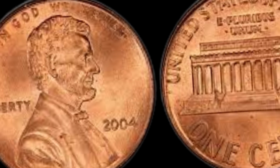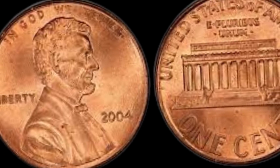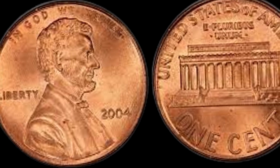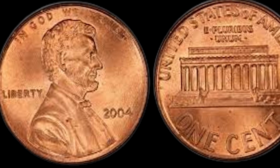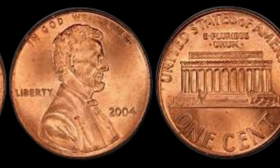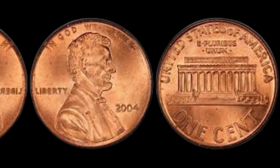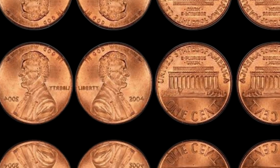There are three key factors that make the 2004 mint mark Lincoln cent worth a jaw-dropping $5.5 million. Let's go through them. First, this coin is classified as a rare mint error. Experts believe it was struck using an experimental planchet, possibly intended for a special commemorative coin. The unique metal composition gives it a distinct appearance, setting it apart from ordinary pennies.